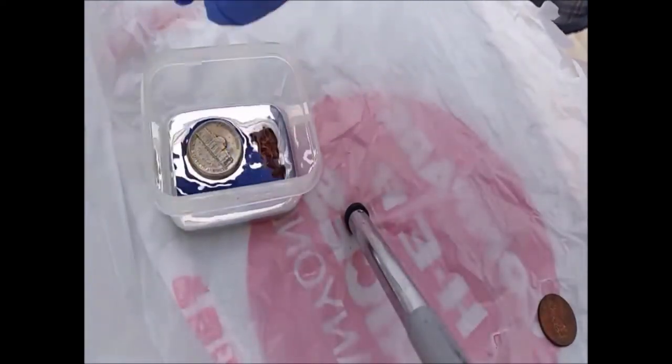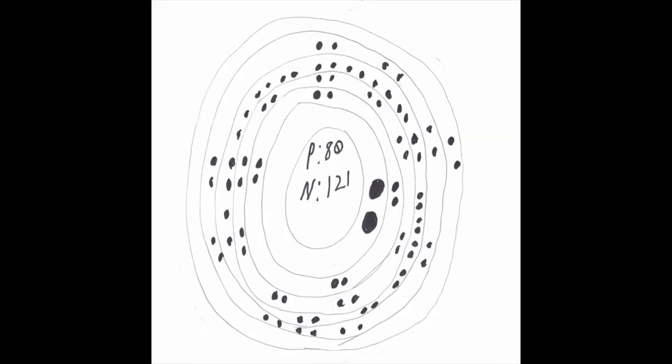Here's a picture of the atom, which has 80 protons and 121 neutrons. And then just a whole darn lot of electrons.